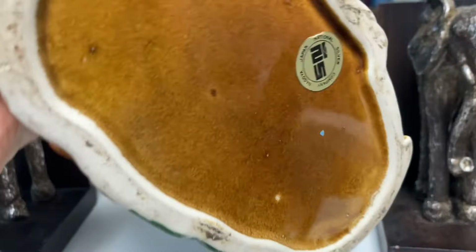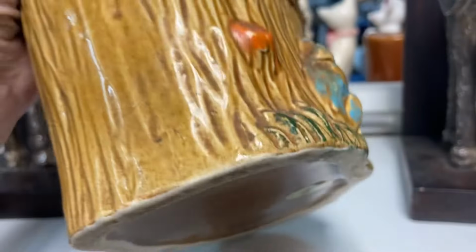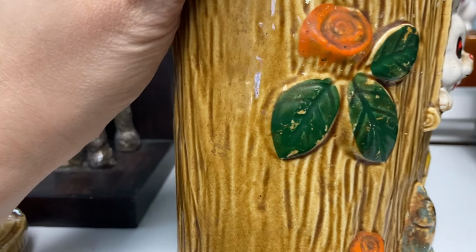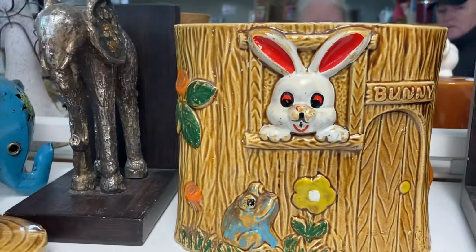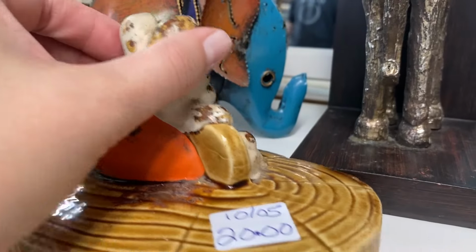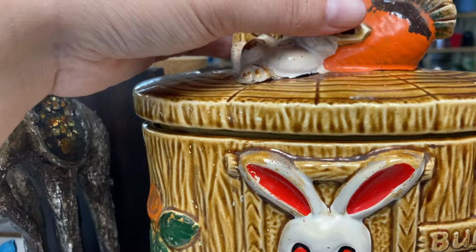This one is not in the greatest of shape, but on the very top part of the lid, the bunny, some of the paint has come off, but I think this is really adorable. I do think it's funny that this one is in way worse shape than the other one I bought, and this one's $20, and I got the other one for $10.